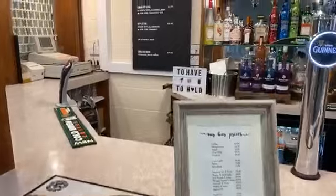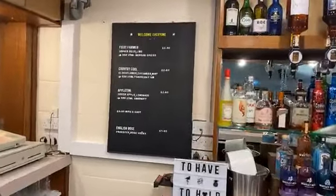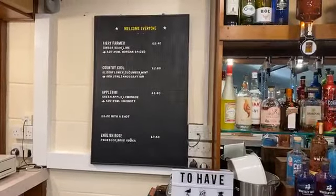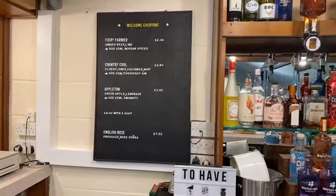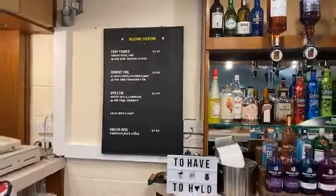And we do offer the opportunity for you to create your own bespoke cocktails, which you're welcome to rename as well. So we've got our Fiery Farmer, our Country Cooler, and our Appletini at the moment. But if there was a flavour that you particularly like, then absolutely, we can make those bespoke to fit you guys.